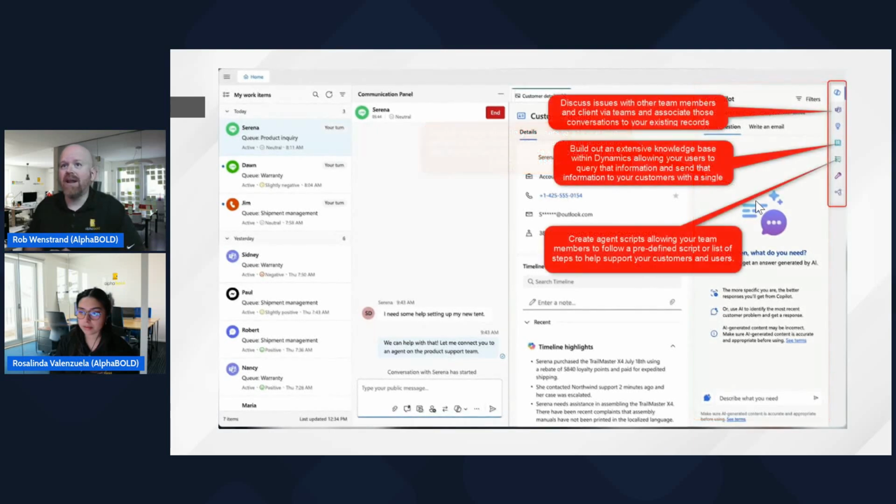Last but not least, we have on the right-hand side just additional features and functionality that are available to the customer service rep while they're on the call. So we can discuss issues with other team members by bringing somebody in via Teams on this particular issue. We can take a look at our central knowledge base repository and search for knowledge articles that we can send over to the customer or potentially look up for ourselves to try and help solve the issue. We also have the ability to add things like agent scripts. So if you want to provide a series of steps or scripts that your agents can follow as they're working through an issue with a customer, that can be serviced and provided as well.